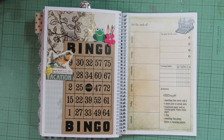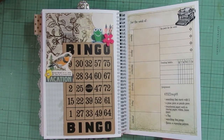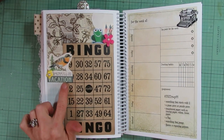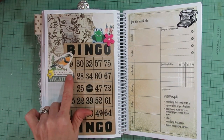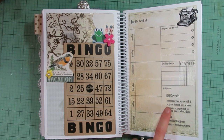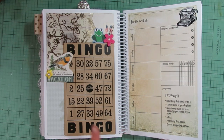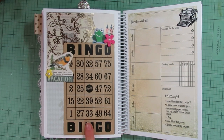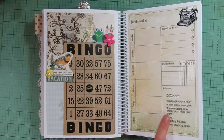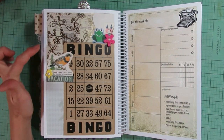So I'm back with the finished layout, and I did rearrange a couple of little things, but the basic layout is the same. And so I'll go through the final prompts. Something that starts with V: I use the word vacation, and also this varied thrush bird starts with V. And then the next item was a game piece or puzzle piece, and so I did use the bingo card for the game piece. The next item was translucent paper, and I used this vellum paper in the background for the translucent paper.